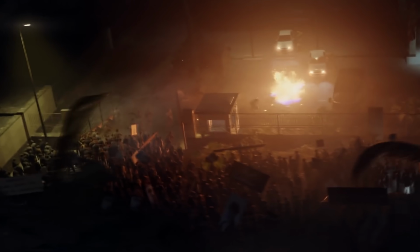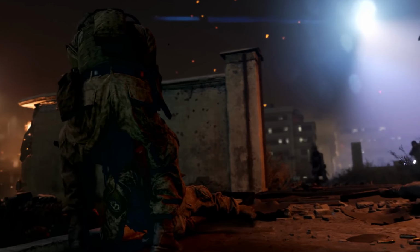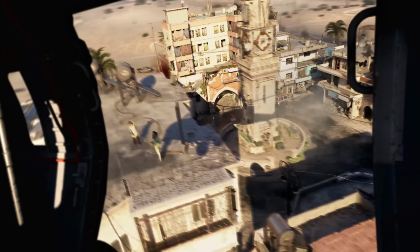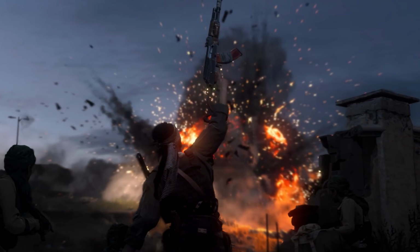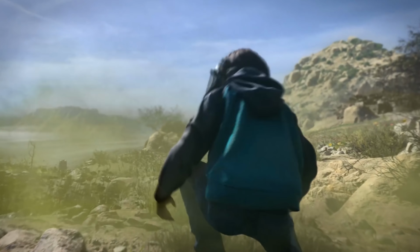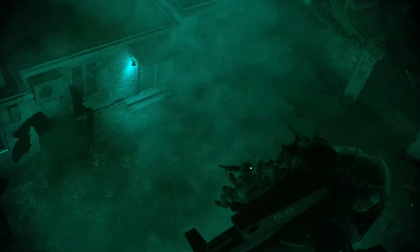The graphics on those games are phenomenal. Some of the best looking games I've ever seen, and also the performance is not bad at all. I can run Battlefront 2 at 4K HDR max settings and get like 130 frames per second on a 2080 Ti, which is just insane for the level of detail they have in that game.